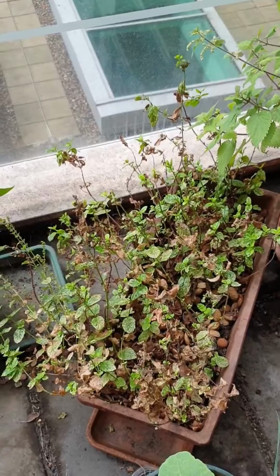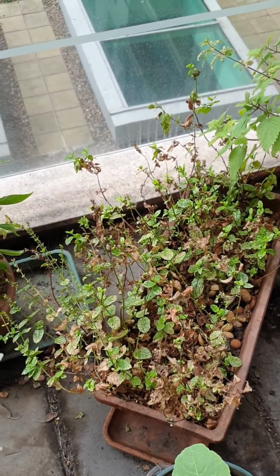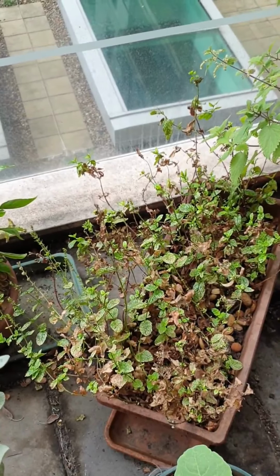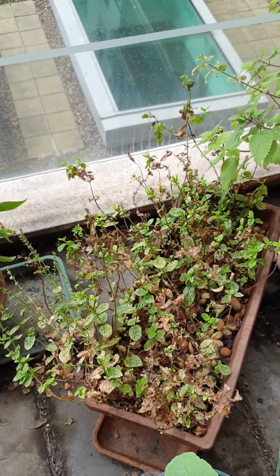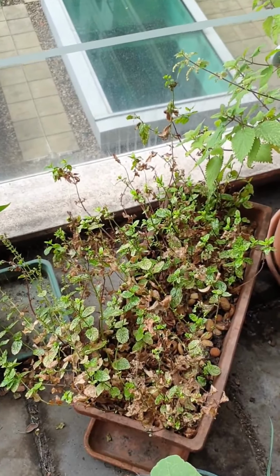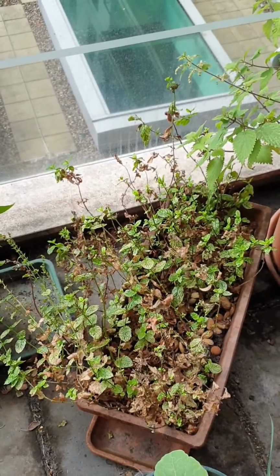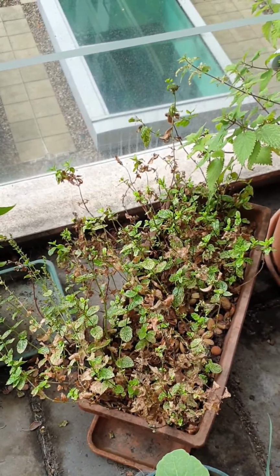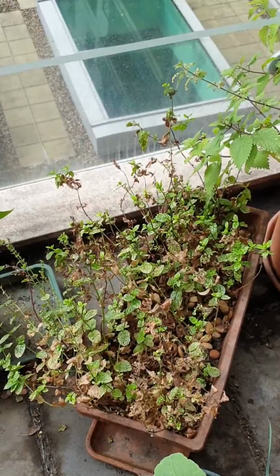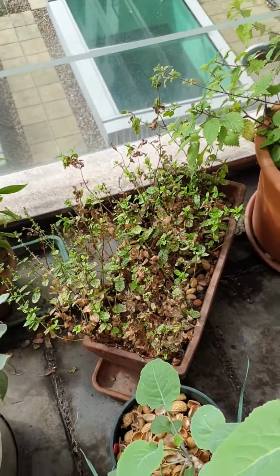Mint, as you can see, I need to cut this back completely because again the leaves appear but covered in this white stuff, and I have faith in this mint because it always grows back. It's just what's plaguing the leaves. Why are they always covered in this white stuff? I don't know, but I'll cut that back.